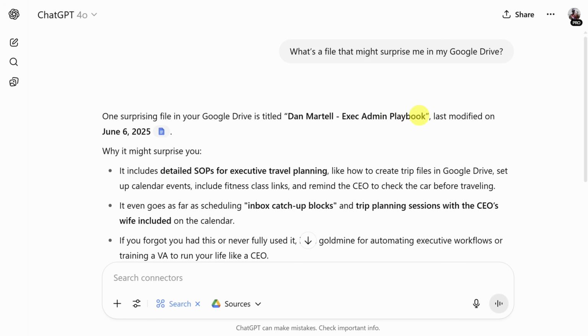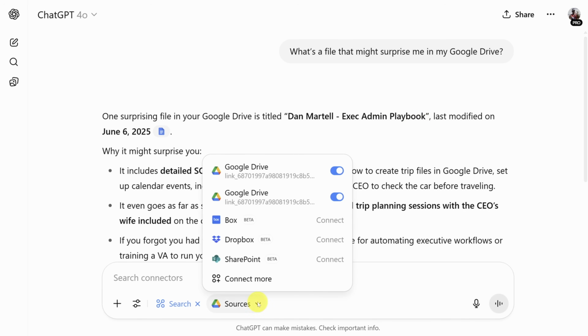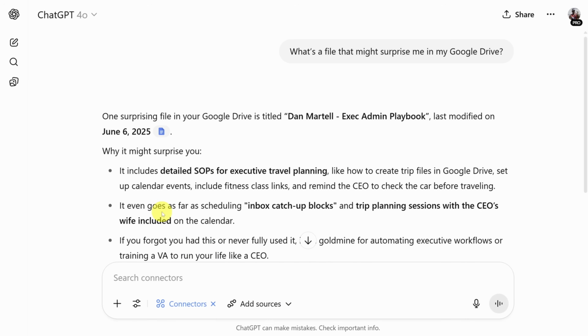You could run a similar question in Google Gemini or Microsoft Copilot. But when you consider you could have multiple OneDrives, multiple Google Drives, Dropboxes, etc., putting them together all in one place with one prompt is a killer play for ChatGPT. Let's next check out the third type of connector called the synced connector. I actually just disconnected Google Drive so I could show you this.